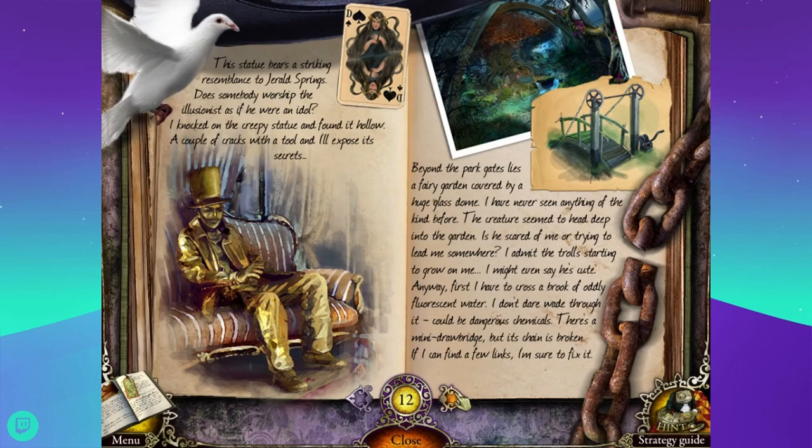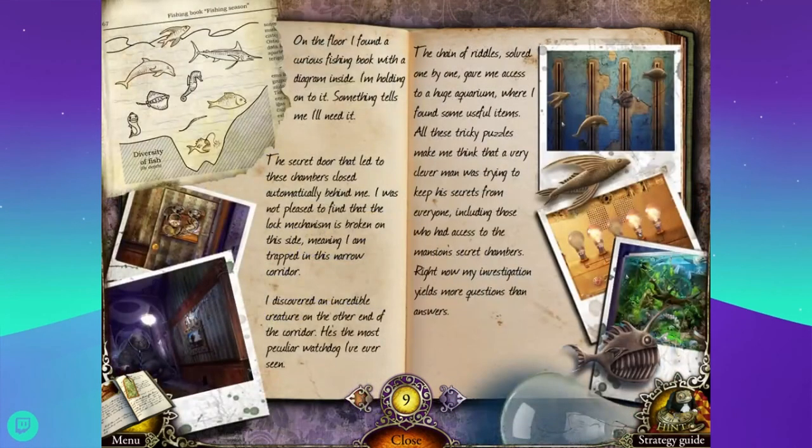Anyway, first I have to cross a brook of oddly fluorescent water. I don't dare wade through it. It could be dangerous chemicals, probably. There's a mini drawbridge, but its chain is broken. If I can find a few links, I'm sure to fix it. Wait. Oh, no, I didn't read this one.